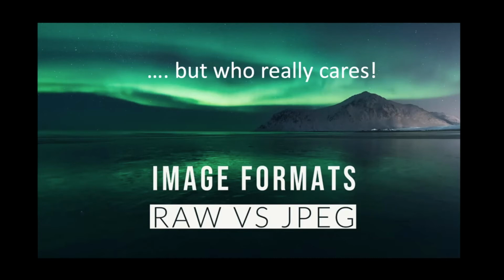So I thought like this for a while, and having looked at all this and having tried it out myself, actually, it's quite surprising if you do record something as a RAW file, how much better it is when it comes to editing. So let's move on to the next slide.